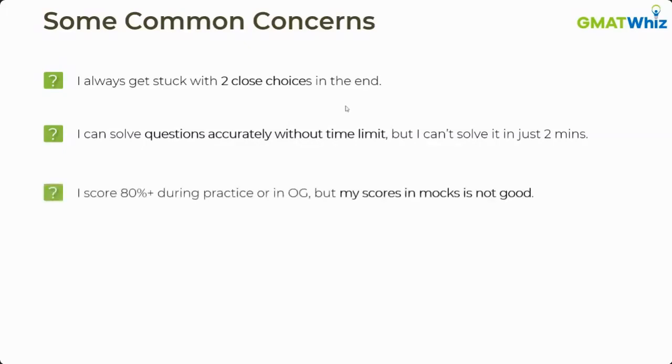Again, this is something which I hear. I personally did not face it that much, but I hear students saying that I get 80% plus during my practice on OG, but my scores in mocks are not so great. I don't know why that happens. Some of them tell me this. So yeah, this is another problem.